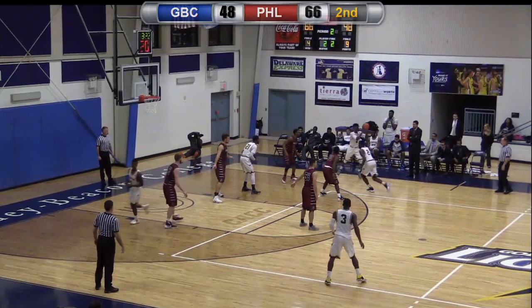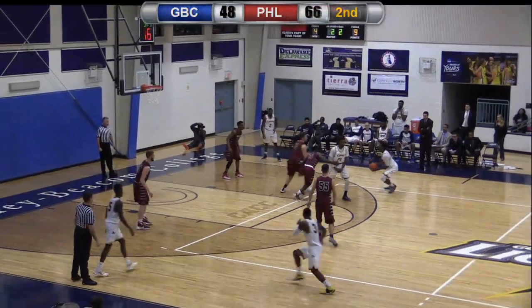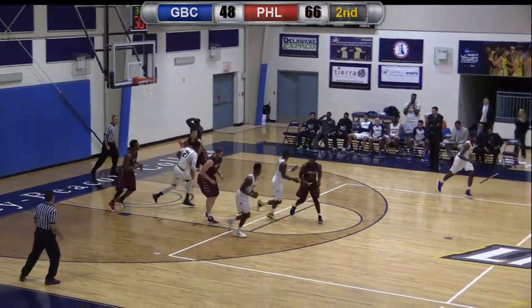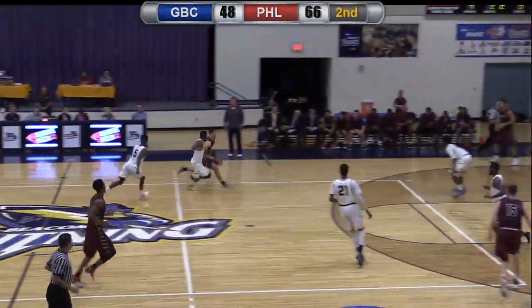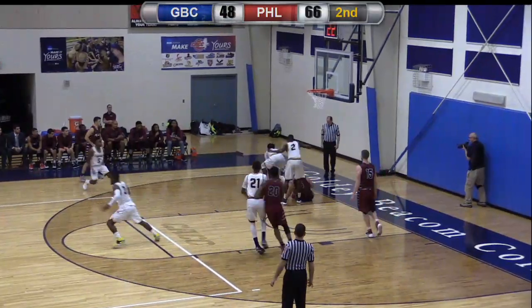Khalil Keel to Wilson. Going to try the three. Can't get it. Loose ball knocked by Kilpatrick. Yep, I would like to see more Lightning crash the boards on those shots. We need everything we can get right now.